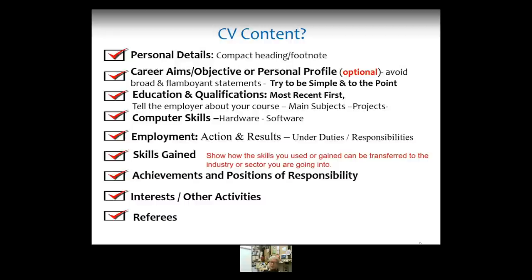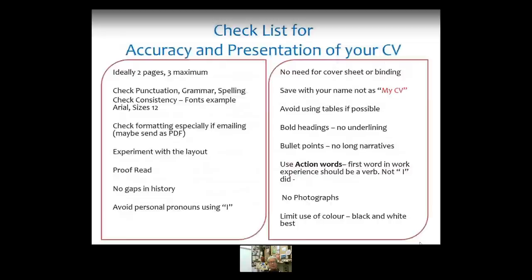Then look at maybe your achievements and any positions and responsibilities that you've had, your interests and hobbies, and then your references. So here is a little checklist for accuracy and presentation of your CV. And this is often where people fall down. Ideally, 2 pages, maximum 3.